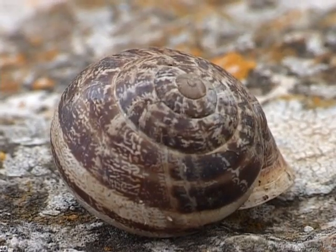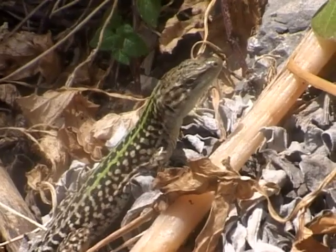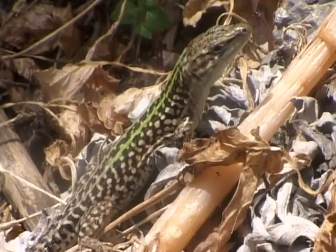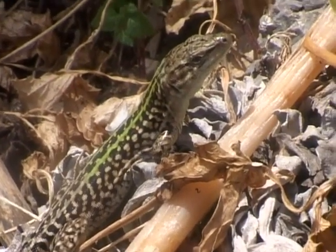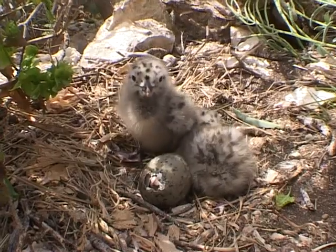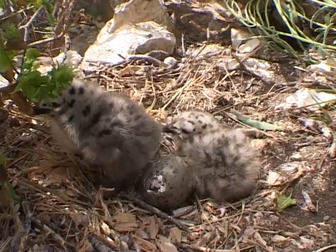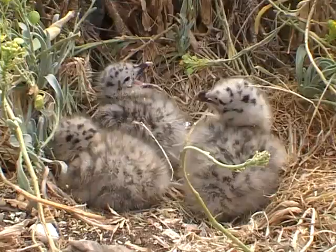This little snail, Eobania vermiculata pelagosana, is endemic. This harmless lizard is a subspecies of the Italian wall lizard. Seagulls nest on the crags and rocks. When the young hatch, they are clumsy, but are always under the watchful eye of their loud parents.